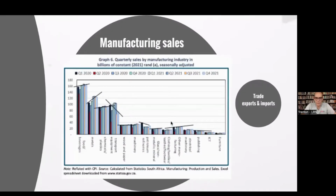Manufacturing, very important part of our economy, a relatively mixed bag, but I think what it tells you is that for the most part, we've seen slight increases from Q1 2021. The notable exception is transport equipment, which is quite sharply down on the past, and the others are relatively flat.